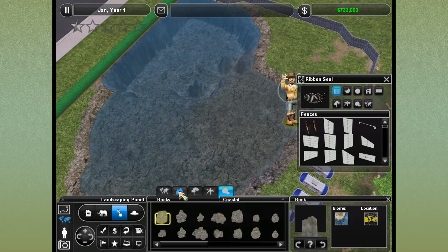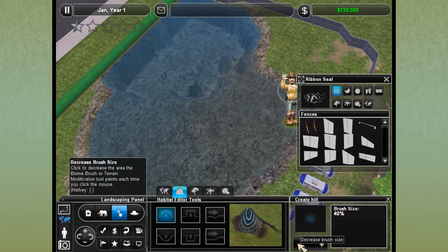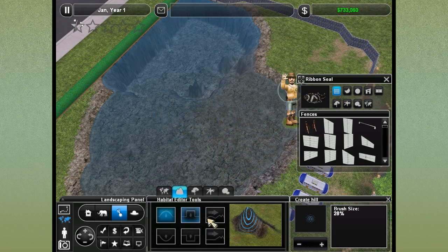Alright, let's back up, get the good shovel. Alright. I'm coming. Alright, let's see. Kind of want to smooth.